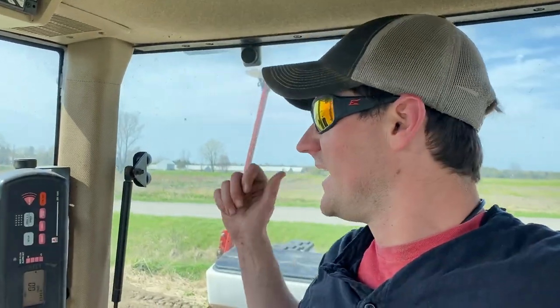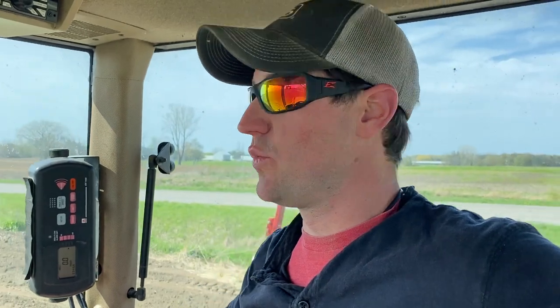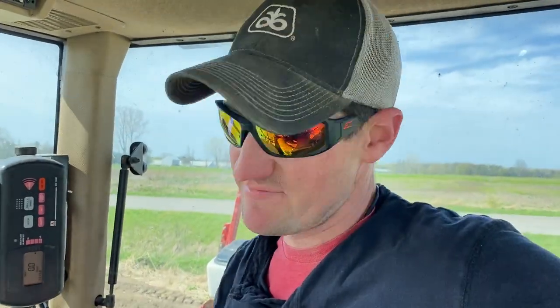It sure didn't seem like very long ago when we were complaining about snow. And now we're hooked on and planting corn. I think we're going to have a good week focusing on this for a little while.